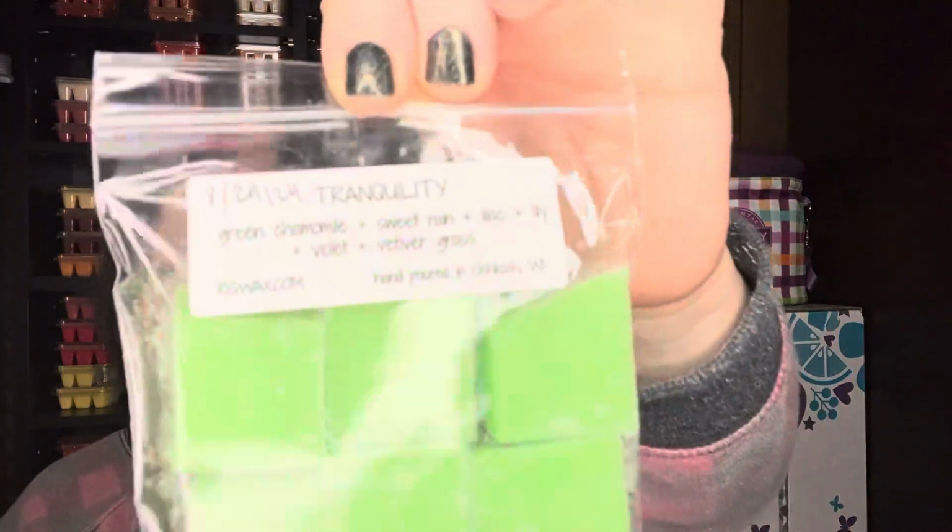This one, Tranquility, is green. So it's green chamomile, sweet rain, lilac, lily, violet, and vetiver grass. And this is one, it is more of like a green type scent. And you get like the lilacs, the lilies, that green chamomile. It's very earthy and green. It'll be interesting. It's definitely a spring type scent to me. That's what I think of with rain scents. I like aquatic. I like rain. It just reminds me of springtime. We get a lot of rain in the spring.